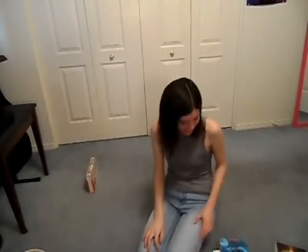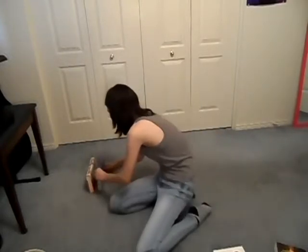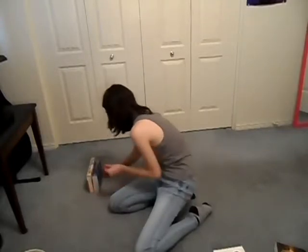Harry Potter starts with H. I could use any of the Harry Potter books, but we're gonna just go for solidity. I don't even know. We're gonna use Half-Blood Prince. I don't know why I was scrambling to find one that actually started with H. Who knows where that came from?